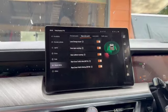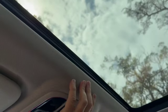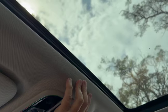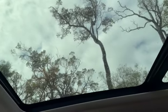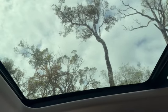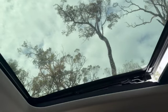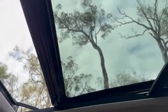Now with the sunroof, that's the roof open, which certainly allows the people in the back to also have that light, and then the roof opens.